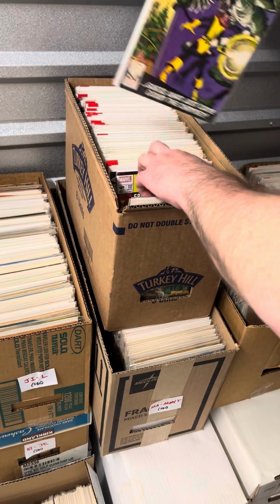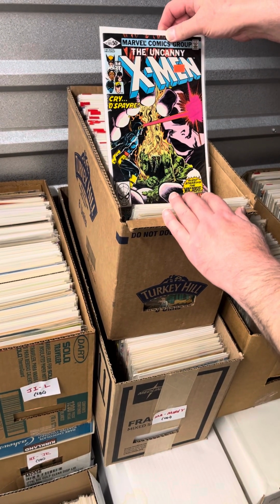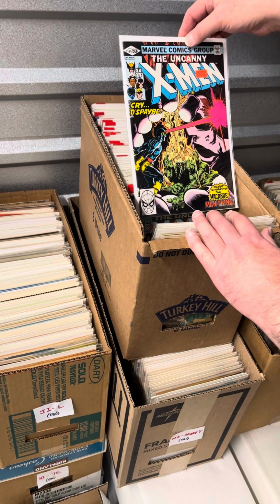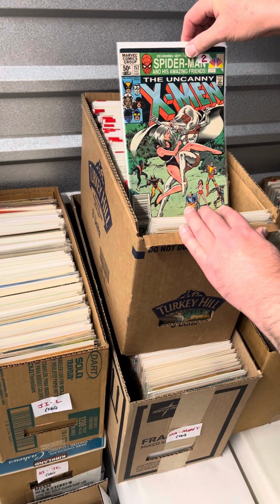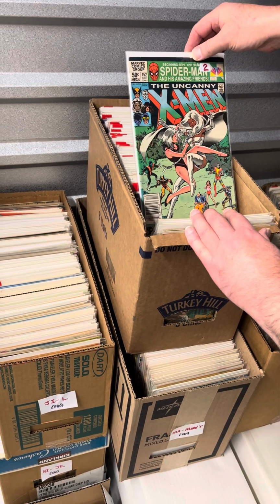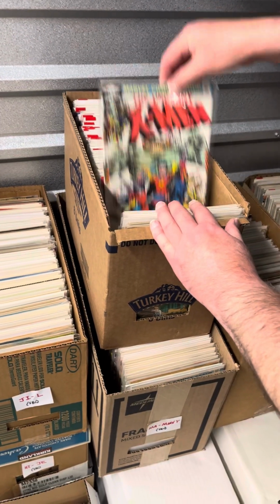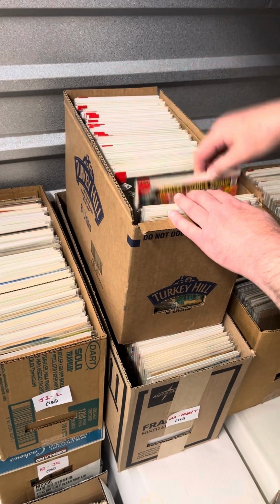I flipped 147. Anyway, so here's X-Men 144. That does look like John Byrne art on the cover. And here's X-Men 152. I think by now we're definitely into the Dave Cockrum X-Men. I think it was Dave Cockrum anyway. But anyway, there's 156. And here's a copy of X-Men 159.